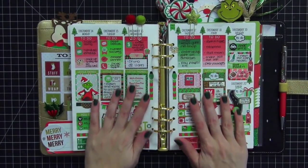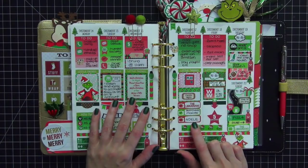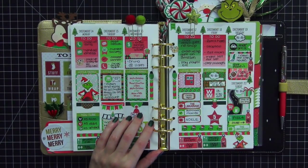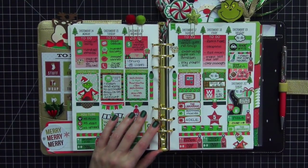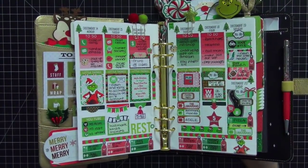Okay, this was last week. Also came out great. I figured after a couple of weeks I would get bored of the Grinch theme, but I actually have not. I totally adore it. I don't know if you guys have gotten bored with it. For those of you that follow along on my Instagram feed, I have posted a lot of pictures of this planner. It is so cute.